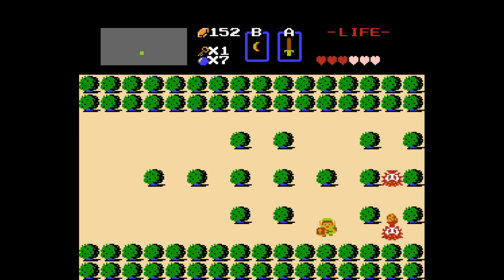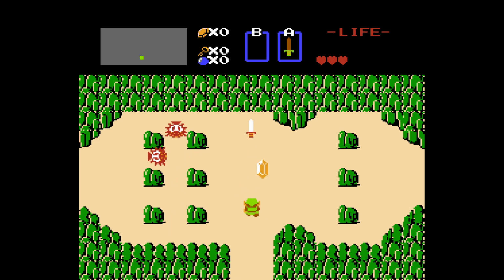We don't need to do that though, because over the course of 30 years I've more or less memorised the entire map, so instead we're going to head straight to level 1. Along the way we'll meet some Octoroks, these octopus-like things that spit rocks.